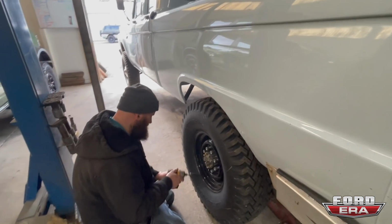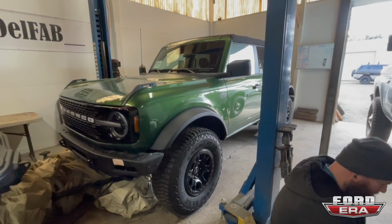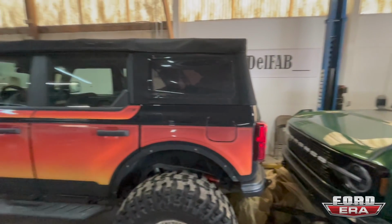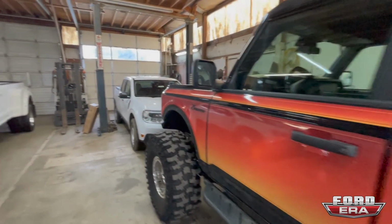And then you guys get to see a little sneak peek. This is a Bronco in the making over here. Eruption Green 2022. We all remember this bad boy. Perfect. So, yeah, that's a little update. And he's putting it back together now. So we should be on the road shortly. And we'll see you then.